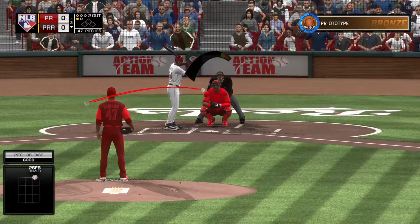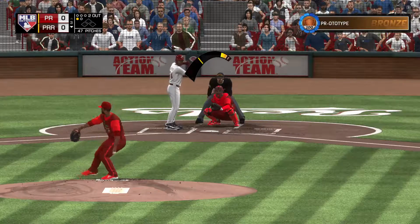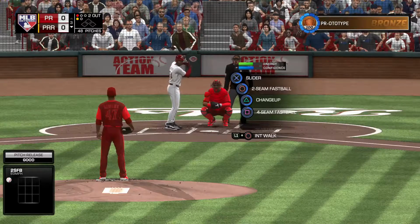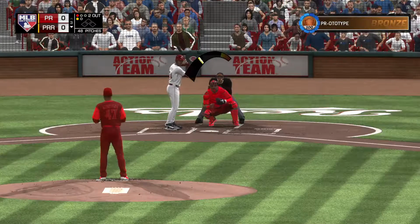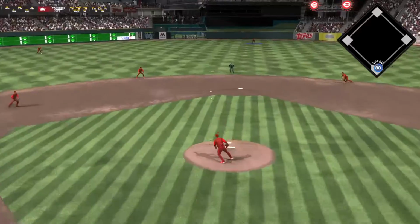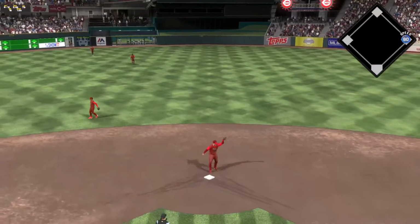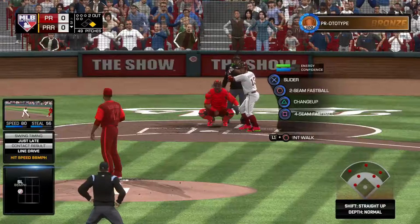2 outs, bases empty, and I got one of my power guys at the plate. This is where you let it fly right here. Give me a home run or a double. Give me some kind of extra base hit here. Here's a fastball that crowds him a bit, and it's 1-1. Ready to deal. Here's the 1-1. Line drive to center field, and that's a base hit. 1 for 2 in his first couple of plate appearances. More 2-out success, a couple of base hits as they try to mount a rally here.